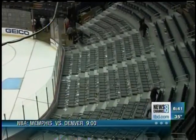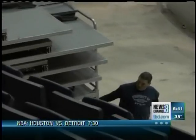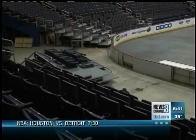The seats are being retracted on each end, and the new basketball seats are being brought out and attached, and they get everything ready to go, and then they'll put the basketball floor down.